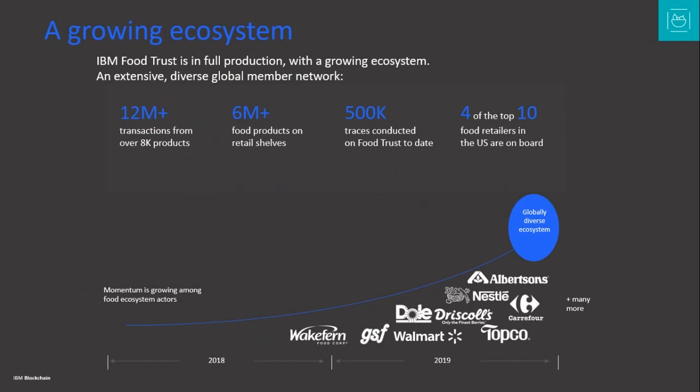And as you can see, this slide is actually a little dated. It says 2019, but in that time span, over 12 million transactions from over 8,000 products, over 6 million food products on the shelves, 500,000 traces were conducted on Food Trust. This was last year. And then this last statistic, 4 out of the top 10 food retailers, it's actually much more than that. I think it's 6 or 7 now in the US are on board.